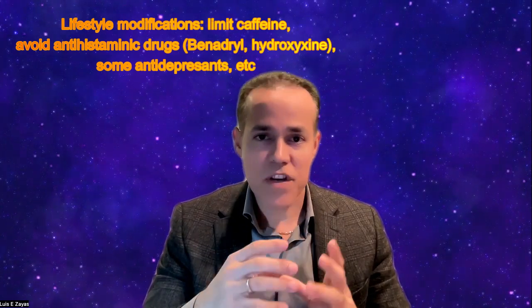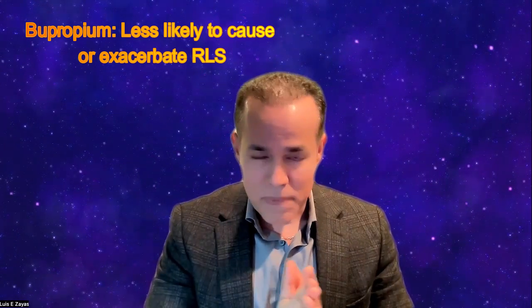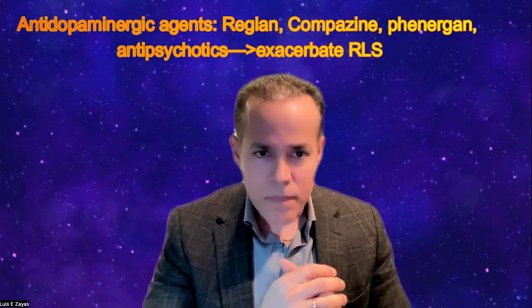If you ask me which antidepressant is the least likely to cause RLS, it is Bupropion or Wellbutrin. Bupropion is the least likely to cause this problem. Anything that blocks dopamine, such as all these medications that you see here, might also cause RLS.